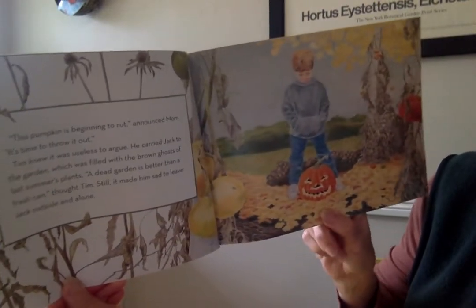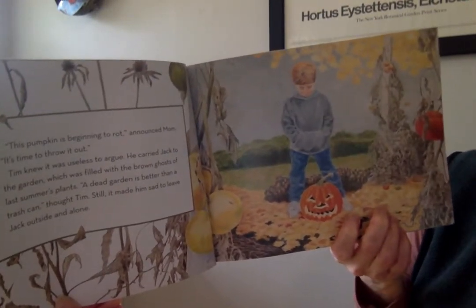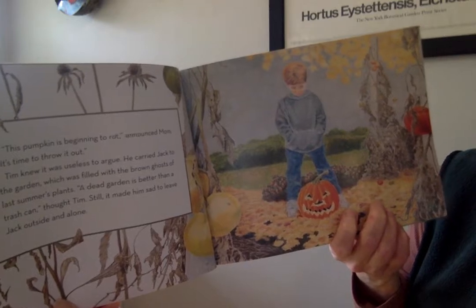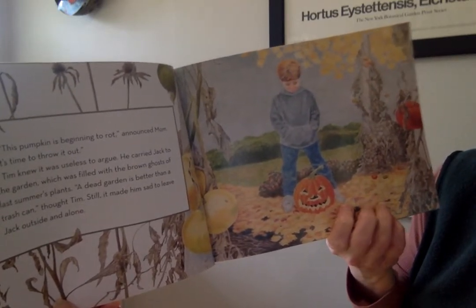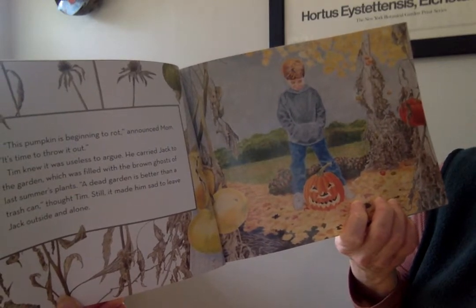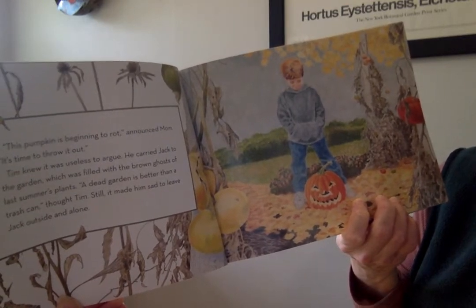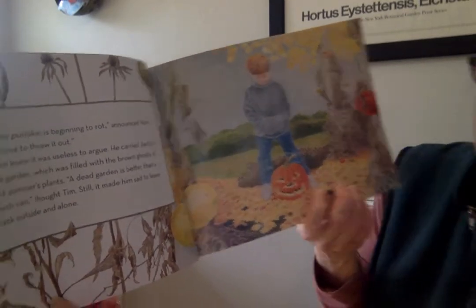"This pumpkin is beginning to rot," announced Mom. "It's time to throw it out." Tim knew it was useless to argue. He carried Jack to the garden, which was filled with the brown ghosts of last summer's plants. A dead garden is better than a trash can, thought Tim. Still, it made him sad to leave Jack outside and alone.